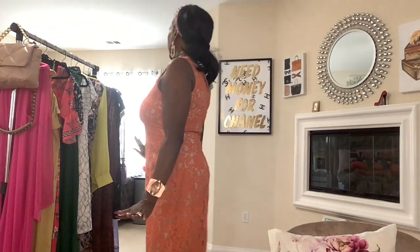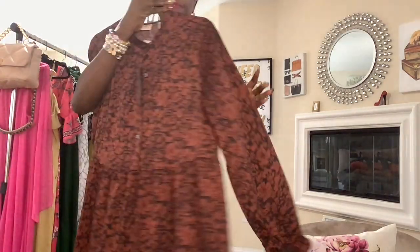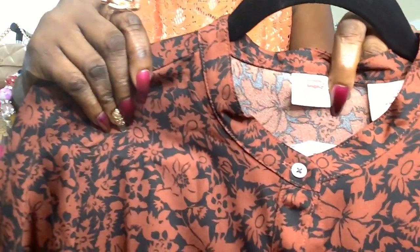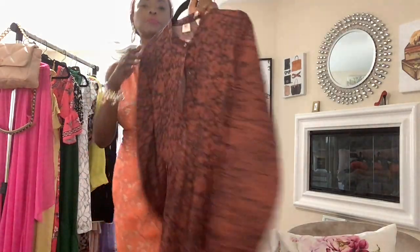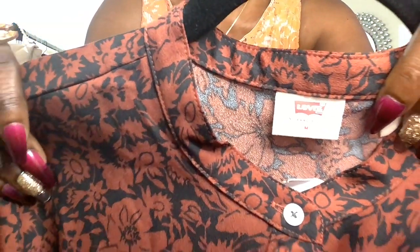So my next brand name item I'm gonna pull out, I think I only got two more items I'm gonna do, is this beautiful Levi. I don't know if y'all can see that. It's a Levi dress. I did not know Levi made dresses. But when I saw it and I saw how full it was, I'm like, oh my God. And this is a size medium, guys. So, you know, it looks huge, but it's a medium Levi. Who knew Levi made dresses? I know I didn't. But I'm going to try this on.